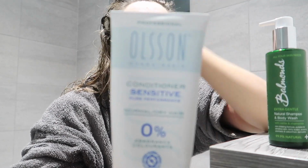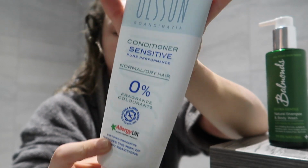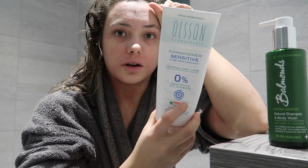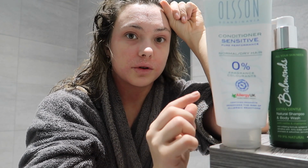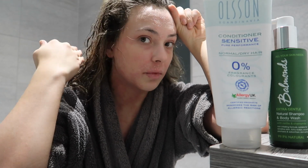And then this is the Olsen conditioner. So this is my favourite conditioner to use, but I don't use it all the time. And obviously you only condition from where your hair leaves your head, so about here down. So that's my favourite combination.